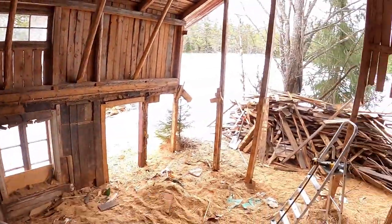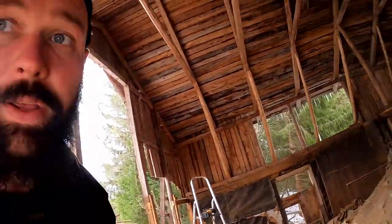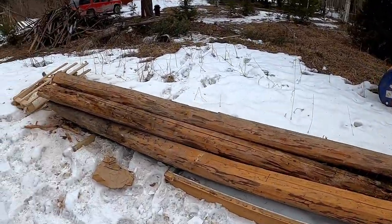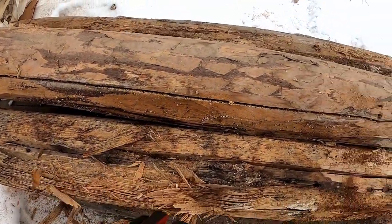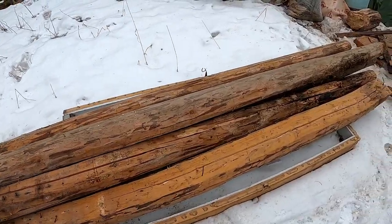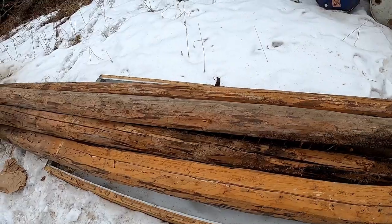I'll take all these walls out and all that. But I probably won't film that in this episode. That's why I didn't film taking the ceiling, floor, roof thing out. It was pretty dangerous as well, so. But those beams are pretty good. I mean, some of them have seen better days, but I can chop that and use it somewhere. That one's actually particularly bad. A couple of them are good.